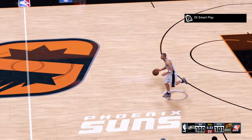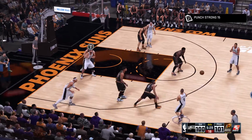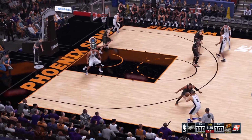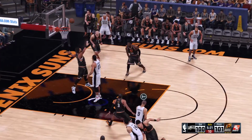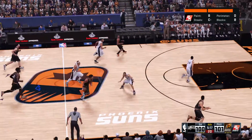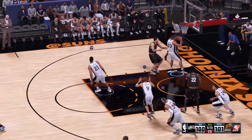San Antonio with the ball. Now the pass to Diaw. Back to Parker. He dishes it to Duncan. They set the pick. Off target with the jump hook. I don't know how that one doesn't go in. Nice cushion between him and the defender. No good from Booker.